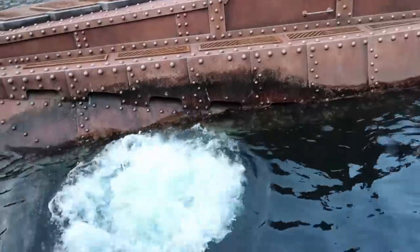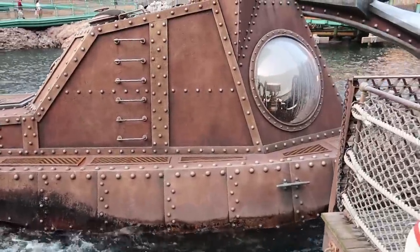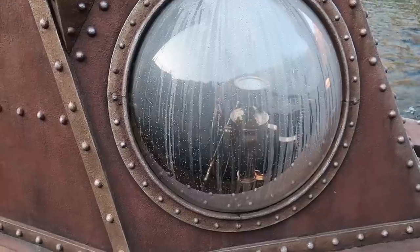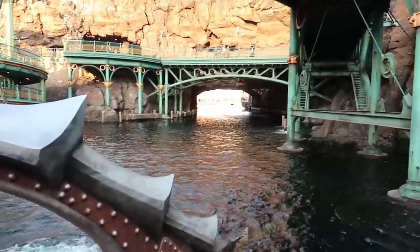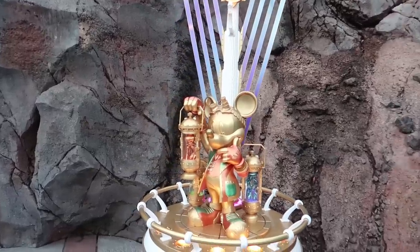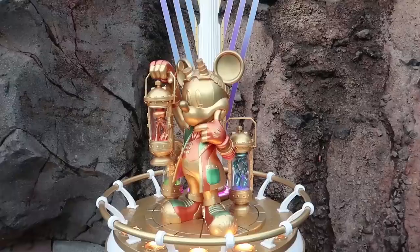It's pretty. Pretty neat. You can see the steering wheel inside. Here's another golden Mickey. What is he? He has like jellyfish inside of little flasks.